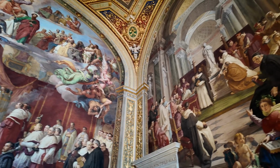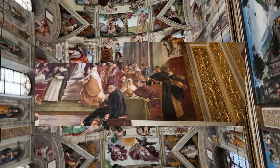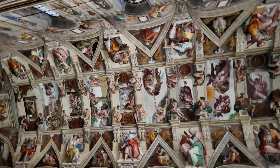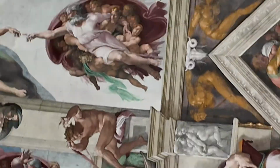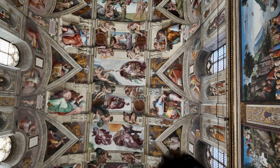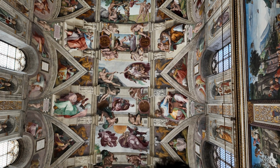One of the most famous attractions within the museums is the Sistine Chapel, renowned for its ceiling painted by Italian Renaissance artist Michelangelo between 1508 and 1512. The ceiling frescoes depict various scenes from the Book of Genesis, including the iconic creation of Adam, or as Jackson calls it, the creation of James.